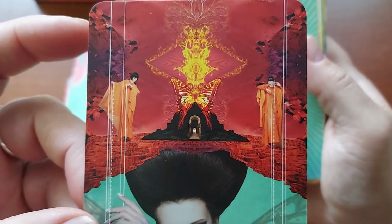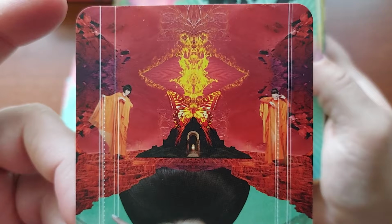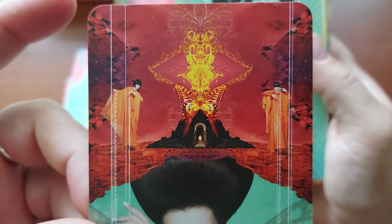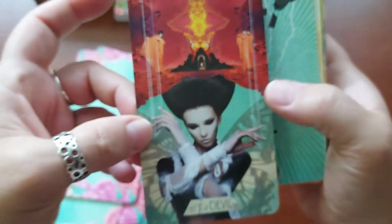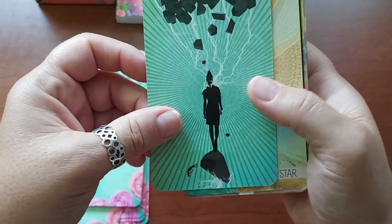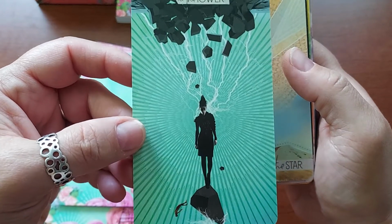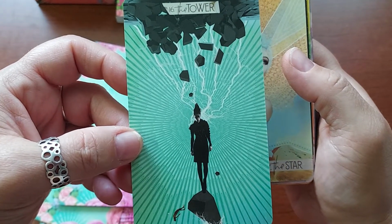Okay, I'm going to have to look back after, because believe it or not, in the camera, I can see it better than in real life, because the detail's pretty small, and even with my glasses on, it looks really tiny. All right, the Tower. Wow, that's a different Tower card. Huh? That's interesting.